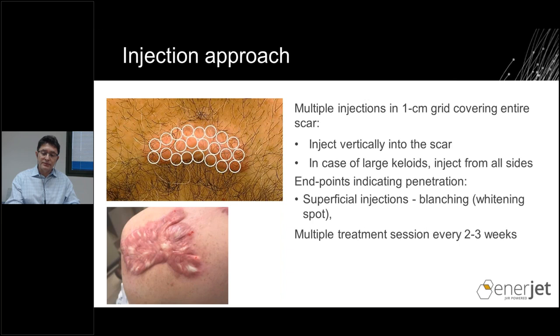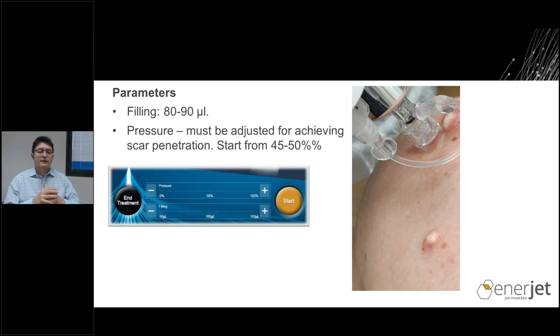Regarding treatment parameters, pressure should be adjusted according to the ability to penetrate. Treatment of hypertrophic scars and keloids obviously requires much higher pressure compared to atrophic scars. We recommend starting at 45 to 50% of the pressure scale. Feeling level also needs to be increased. In our practice, we're using 80 to 90 microliters for each shot.